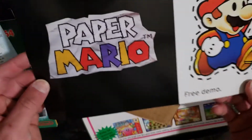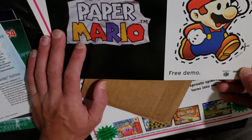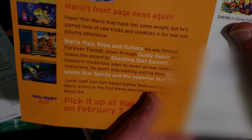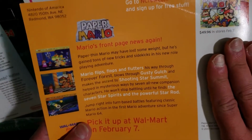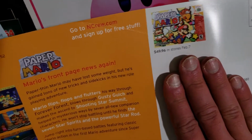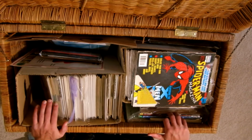Got some more stuff. We have a nice ad for Paper Mario. Probably if I were younger, I would have clipped Mario and taped him to something. But so I saved myself some blurring time there. But $9.96. See, they stabilized those prices finally. Let's see what we got here.